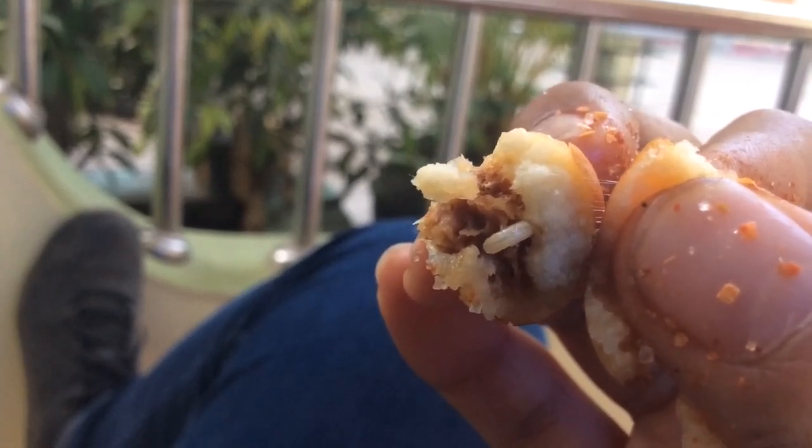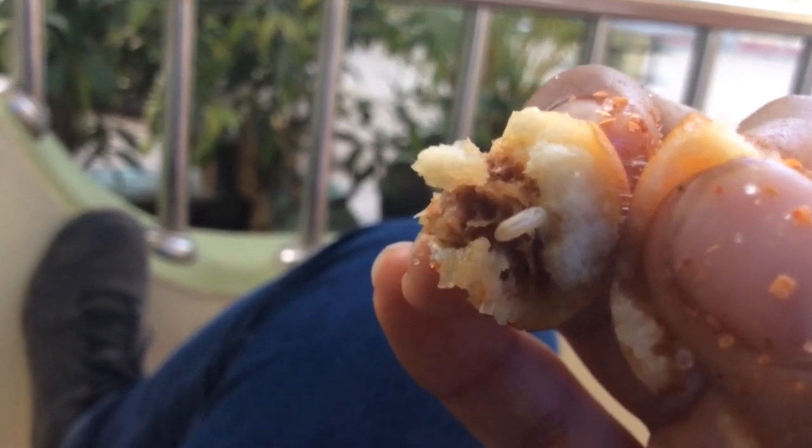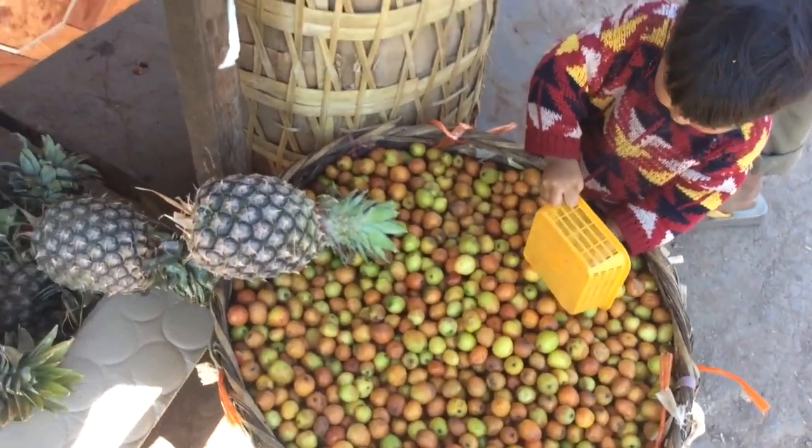You do have to watch out for these little worms. Since a lot of fruits and vegetables in Myanmar are organic, you have to watch out for these little guys, and if you guys think this is super gross, you don't even want to see what kind of stuff there is in fish.